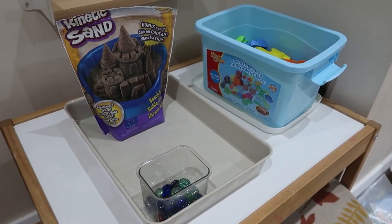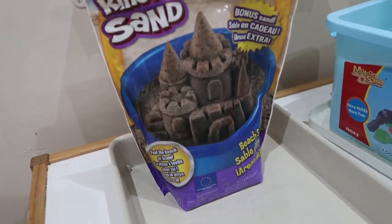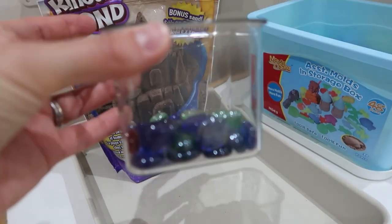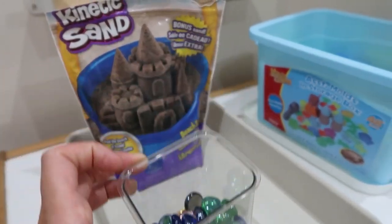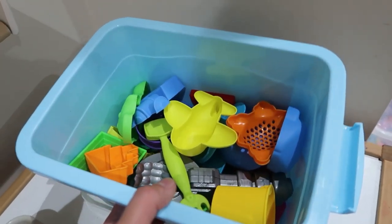Here is the first provocation set up for tomorrow. My children love kinetic sand, so we have a bag of kinetic sand here and a little jar of glass beads. Not very many, but they can always get more from the atelier if they need to. And we've also got some little shapes for the kinetic sand as well.